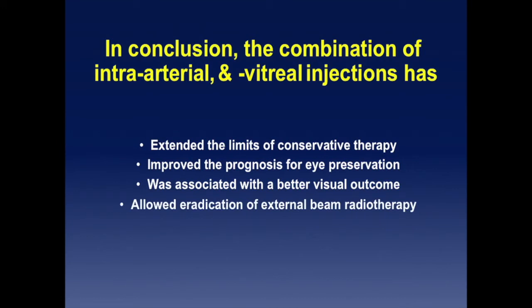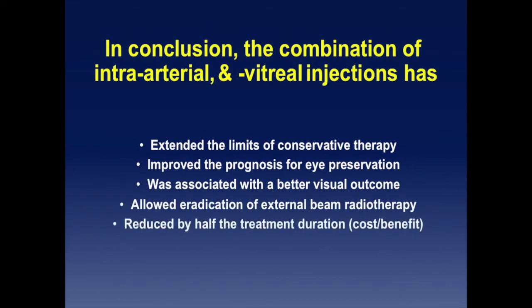Eradication of external beam radiation, and also reduction of the duration of the treatment. I think also in terms of cost benefit, it's something significant. And finally, the need for intravenous chemotherapy is also restricted today.